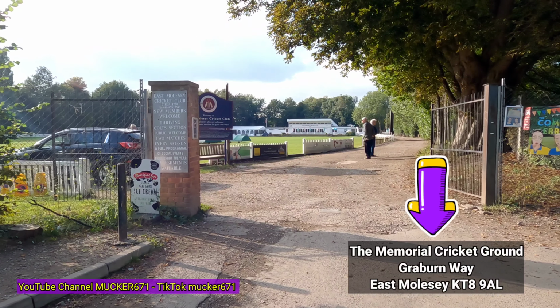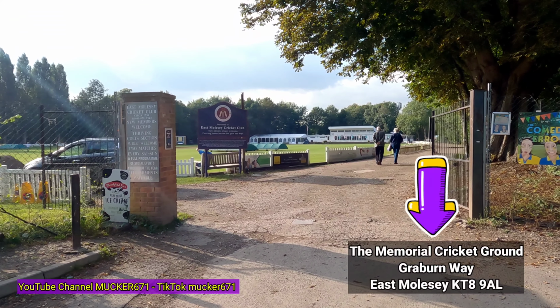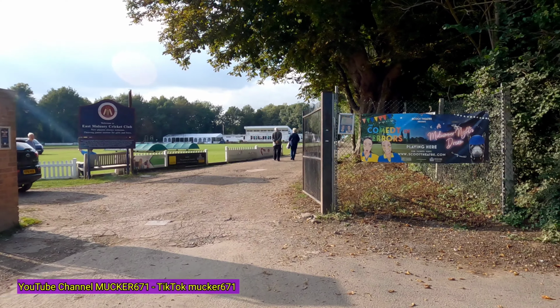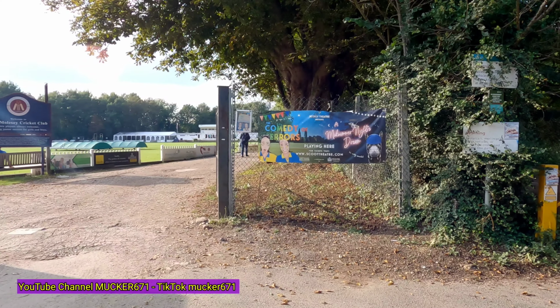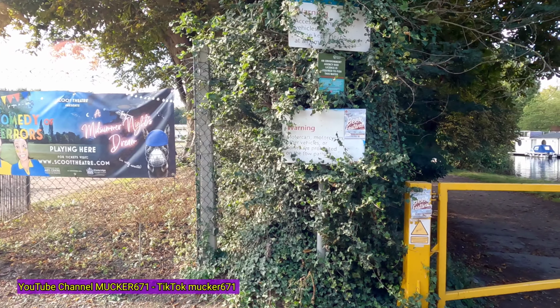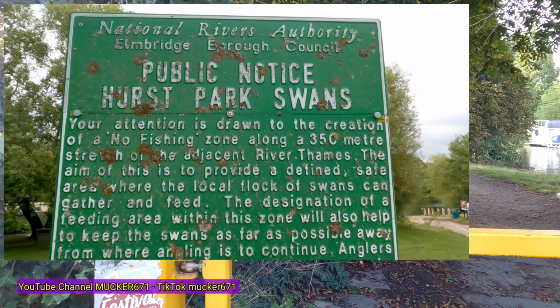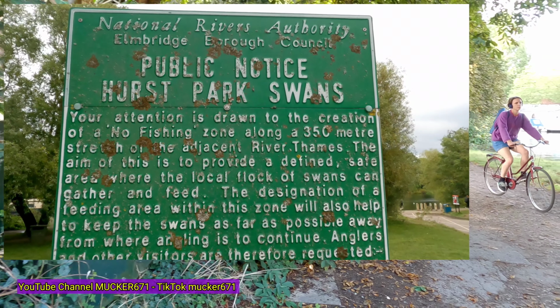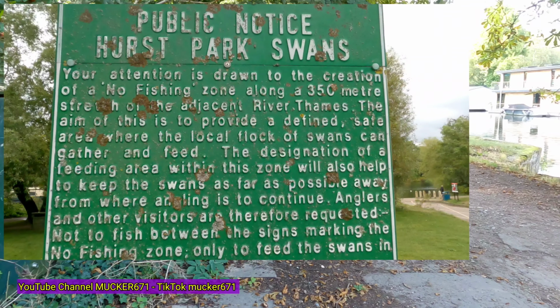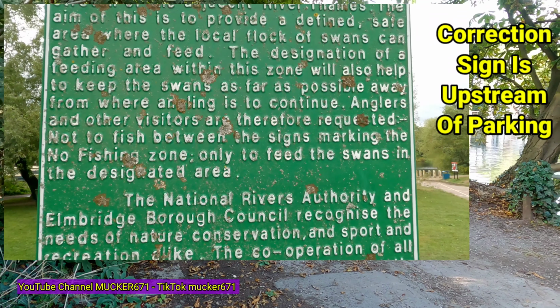The postcode's just here, just as a reference for where we are, where we're parked, etc. I'll hopefully be doing a video of Hurst Park, which is just beyond this yellow gate here. It's got some funny rules about the wildlife, etc. There's an exclusion zone here, as you can see. I think it's 175 metres either side of the sign near the car park that you park in.